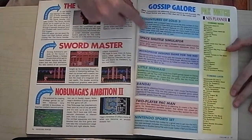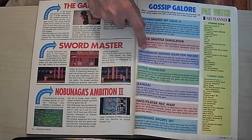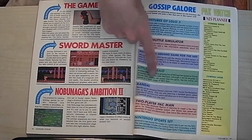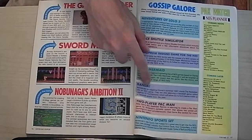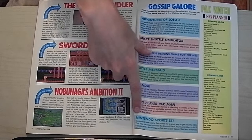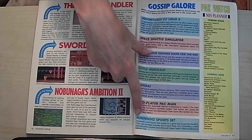So we talk about Adventures of Lolo 3 coming out, Space Shuttle Simulator, Microprose design games for the NES. They're talking about F-15 Strike Eagle. Little Mermaid coming out, which is a fun game. My friend had that. Bandai's coming out with The Rocketeer, Legends of the Diamonds baseball game, two-player Pac-Man, a Nintendo Sports set with a control deck, a satellite, and Super Spike V-Ball and Nintendo World Cup.